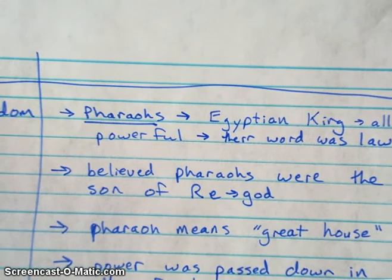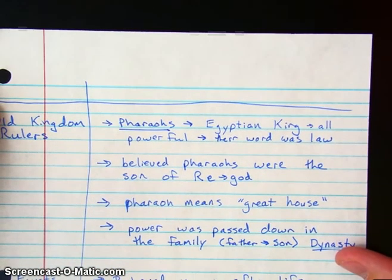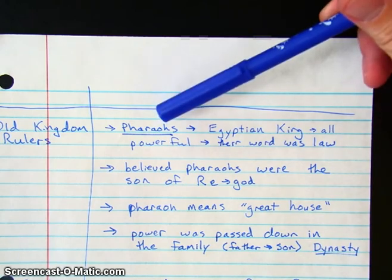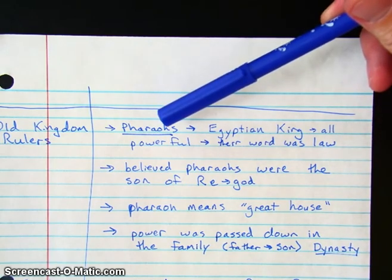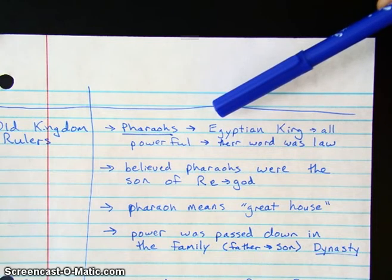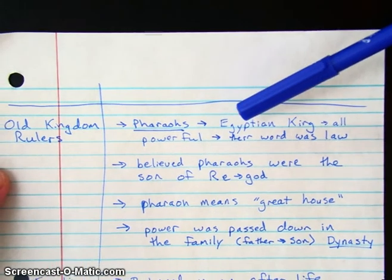Now, if we move on, the next section was Section 2, and for this section we did take notes. Some of the highlights or important information was we talked about the Old Kingdom rulers. The name for an Egyptian king was a pharaoh. In terms of what they did, they were all powerful and their word was law. So they were the major decision-making body. There was no Congress. There were no extra people. The pharaoh was the one in charge.